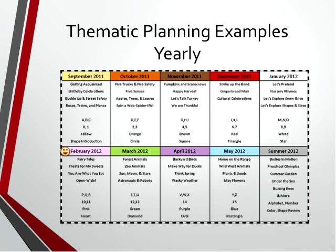So if we look at February in 2012, you can tell their themes were fairy tales, treats for my sweet, probably went along with Valentine's week. You are what you eat, and open wide, probably had something to do with teeth. So for February, they had a theme for each week.